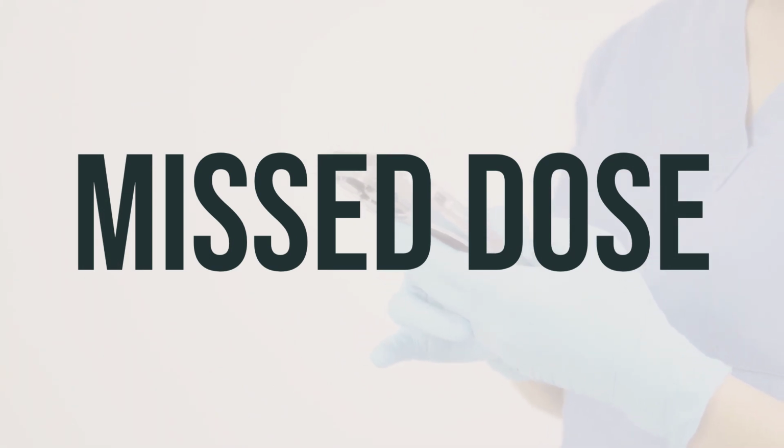If you forget to take a dose of Tralokinumab-Ldrm 150 mg per milliliter subcutaneous syringe, take it as soon as you remember. If it's close to the time for your next dose, just skip the missed one and take your next dose at the usual time. Don't take a double dose to make up for the missed one. It's important to stick to your regular dosing schedule.